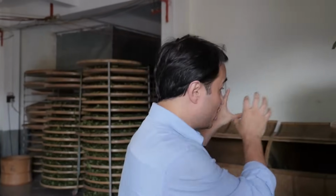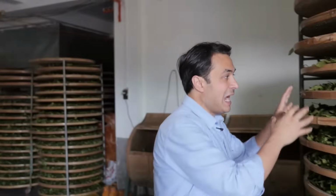But this is a very, very small amount of hand-shaken oolong, hand-shaken Tieguanyin. This Tieguanyin has been shaken in the bamboo drums and will be left. Now, the amount of time that you leave these leaves for and the amount of times you shake them has a big effect on the flavor, but we'll talk a little bit about that later. Let's go through the process.